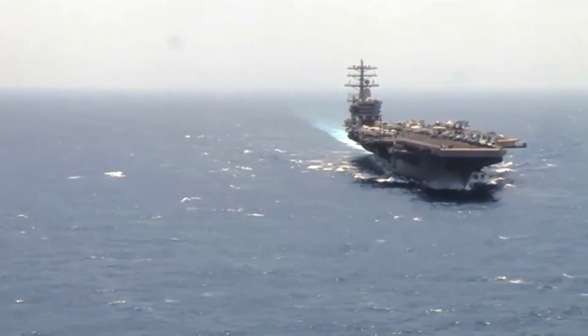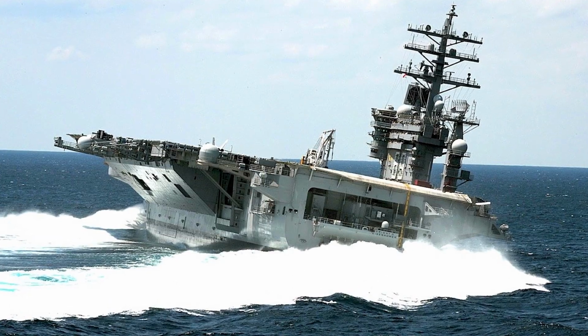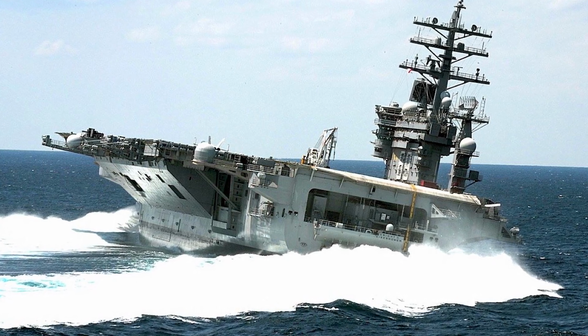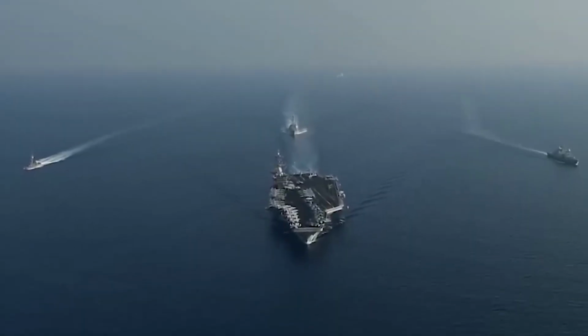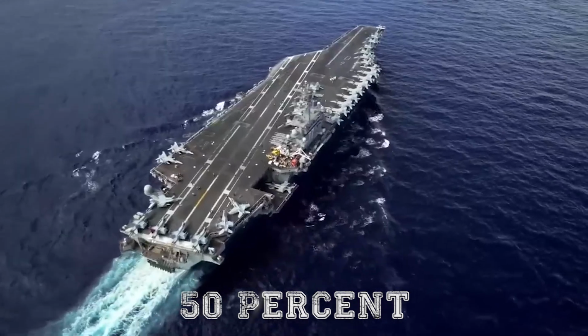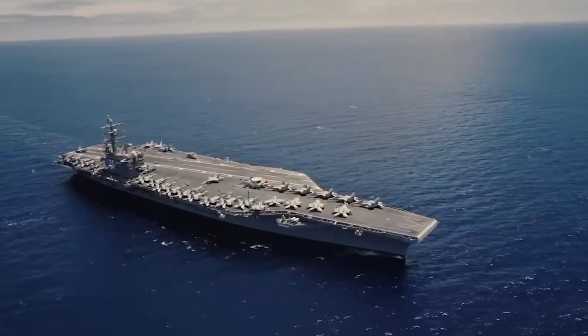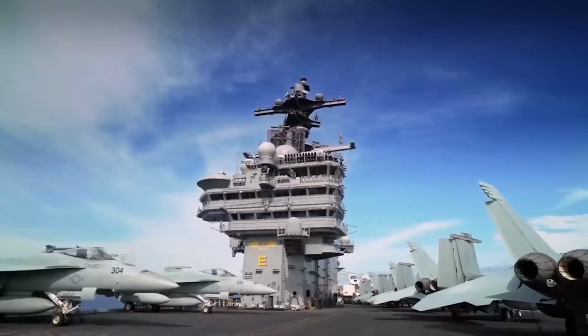The ships were designed to be an upgrade on previous U.S. carriers. Among other design improvements, the 2 reactors on Nimitz-class carriers take up less space than the 8 used on the Enterprise. This means that Nimitz carriers can carry 90% more aviation fuel and 50% more ordnance when compared to the Forrestal-class equivalent. Another improvement seen in this type of carrier is their improved resistance to damage.